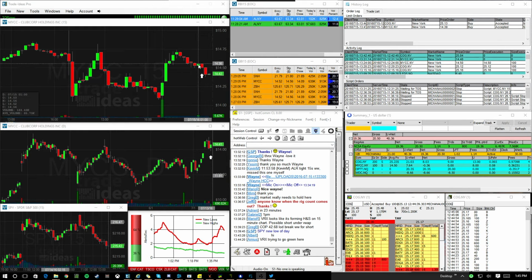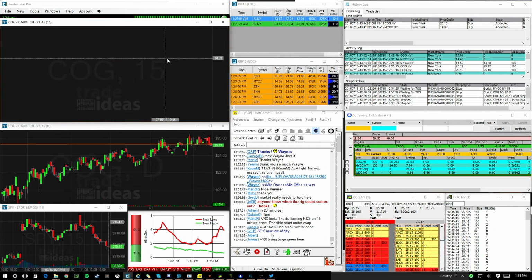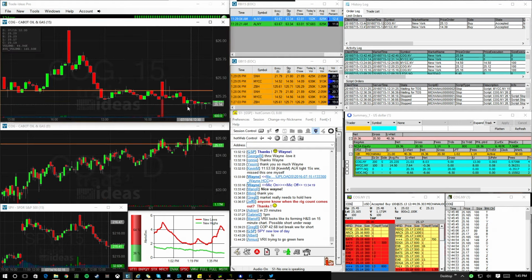On this little green candle right here, so I shorted below that with a stop above. It was about a 5 cent risk. So I just took 100 shares, and I'm offering it out a little bit below this area. We'll see if I get hit. And then COG is not looking the best, but we will see here. You know, a lot of bottoming tails in this area. I'm actually probably going to get out if we kind of retake this high area.